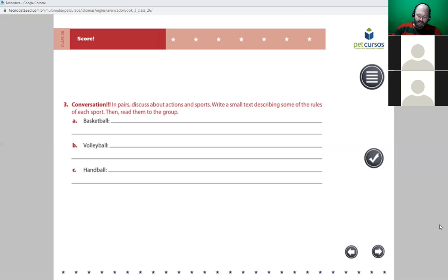Tem que jogar por cima da rede. And the ball cannot, e a bola não pode cair no chão, né? Yes. Como que você fala isso aí, que a bola não pode bater no chão? Is not ball. Como é que é? Não pode. Is not, é não é. Lembra? Não pode? Eu não sei, eu não posso. Help, Elito. Can't. The ball can't hit the floor. Não é isso? Não pode, né?